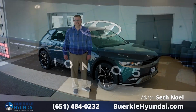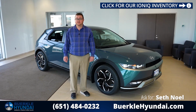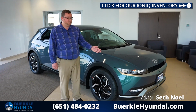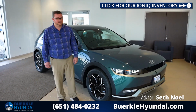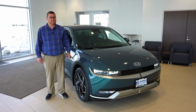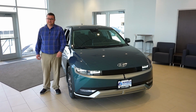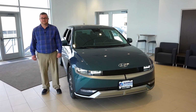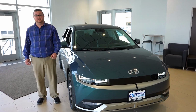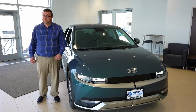The IONIQ 5 is a cyberpunk futuristic reimagination of the original Hyundai Pony from the 1980s. It also has parametric pixel LED headlights. At Hyundai, safety comes standard, with 13 standard active safety features and 6 additional optional active safety features on the IONIQ 5. It is also a 2022 Insurance Institute for Highway Safety Top Safety Pick.